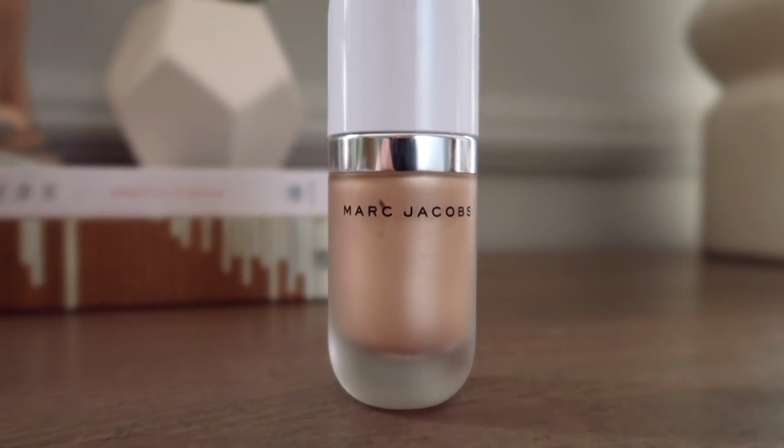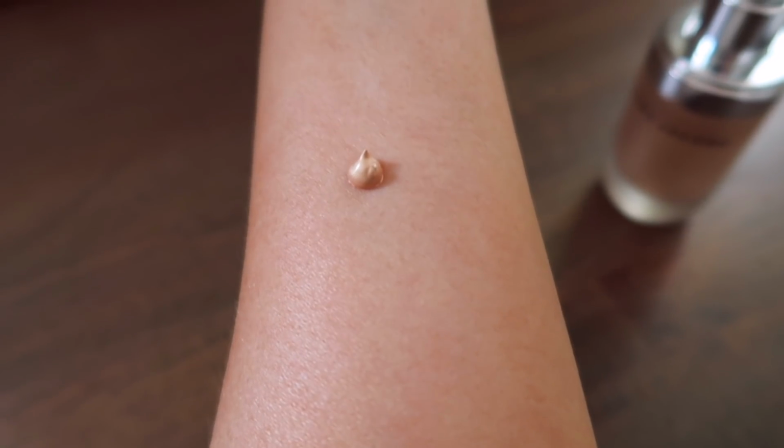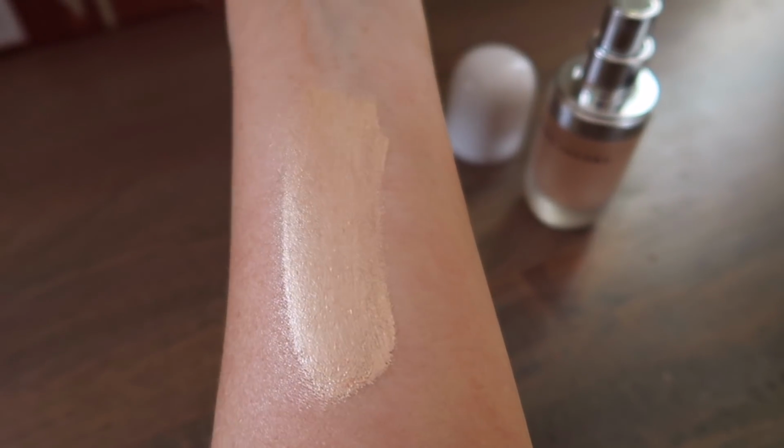The Marc Jacobs Coconut Gel Highlighter Dewdrops, it has a long name. The Coconut Gel Highlighter Dewdrops in the shade Do You, and this is just a beautiful golden sunny liquid highlight. It really strikes that, oh, that's so pretty. It strikes that perfect balance between being metallic and also looking hydrating on the skin. Being that it is a gel formula, it just goes onto the skin so nicely. I do find that this is a highlighter that you have to work quickly with.